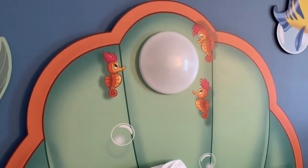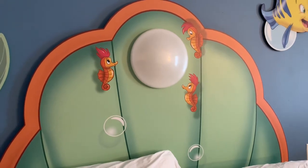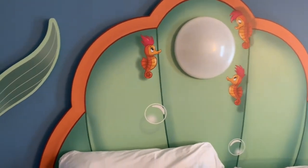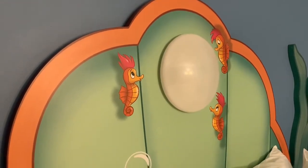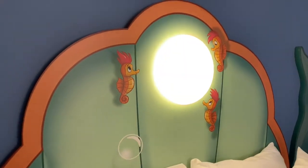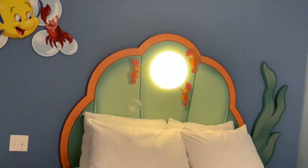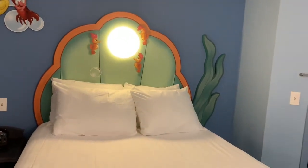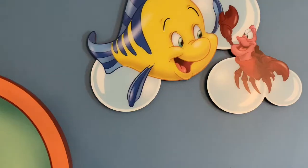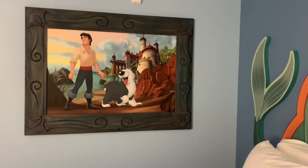I love the beautiful seashell and pearl headboard. Look how beautiful. And look at the mermaid tail. And the pearl at the headboard lights up, guys. Look how cute. Gorgeous. And there's Sebastian with Flounder. And there goes Prince Eric.